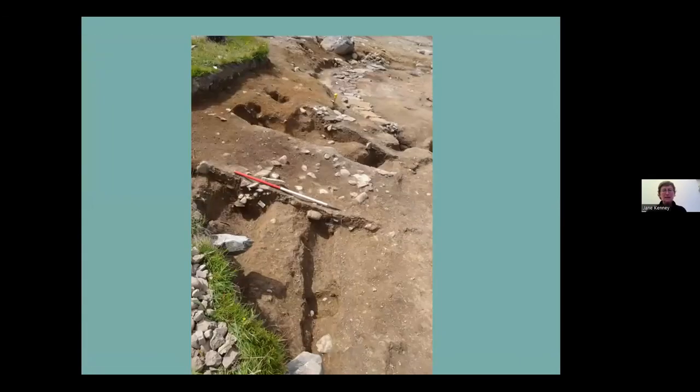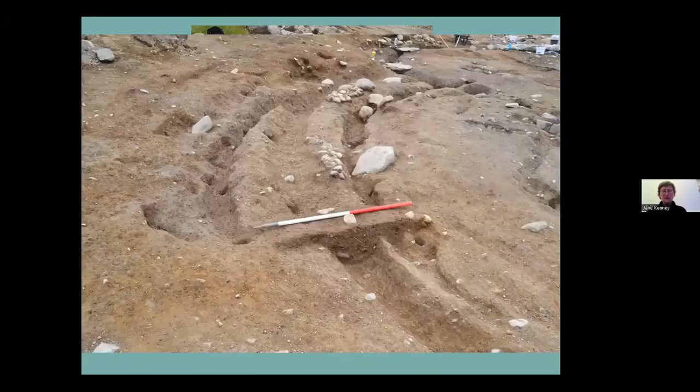So we tried to dig that, and we could actually see that the darker soil was filling in, again, these sort of gullies curving round. But you can see here, they're going underneath the edge of the excavation. So we obviously needed to excavate more. So we got agreement to strip more of the site. And then we could actually see these gullies coming round in full.